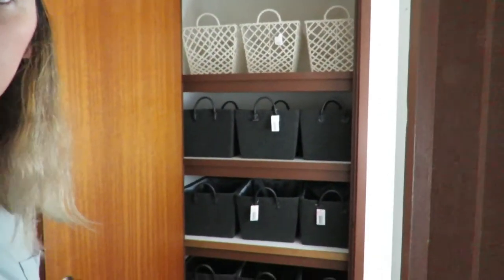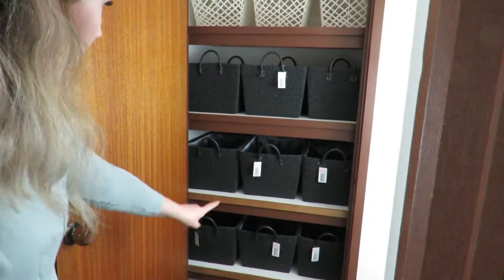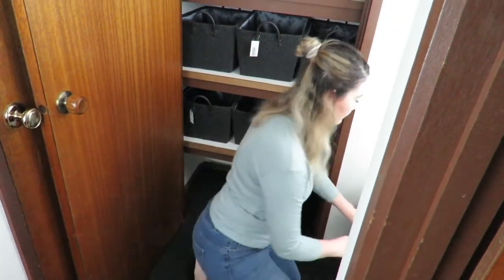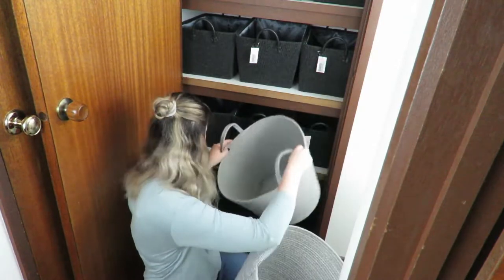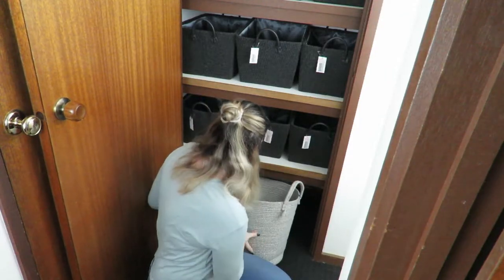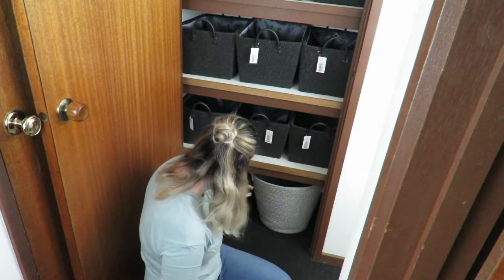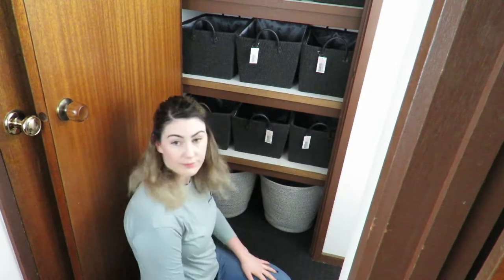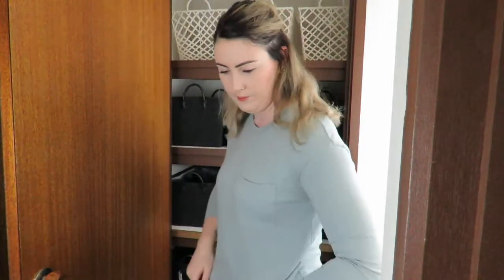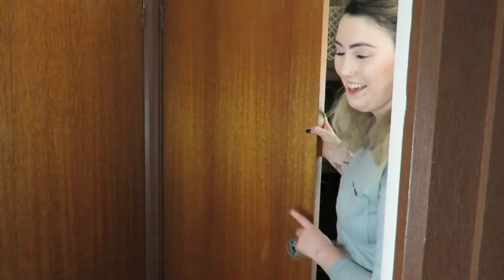Let me just pan you down a bit. Oh, that was my phone. I've got 9 of these ones, 3 of those across the top, and then down the bottom, I've got these two. So they all fit quite nicely and that looks so much more organized. I need to get some scissors to cut all those little plastic bits off. Also, we are going to be getting a door handle at some point.